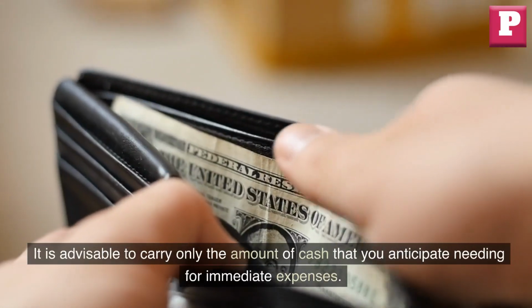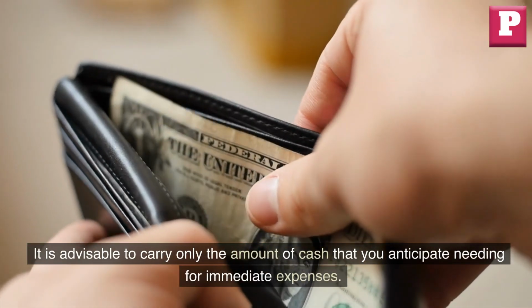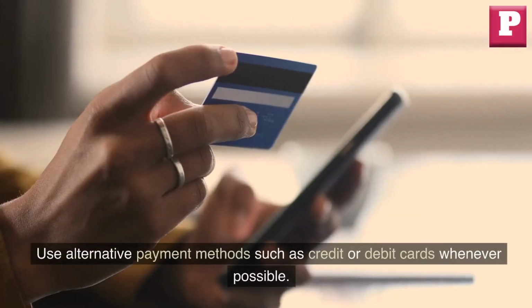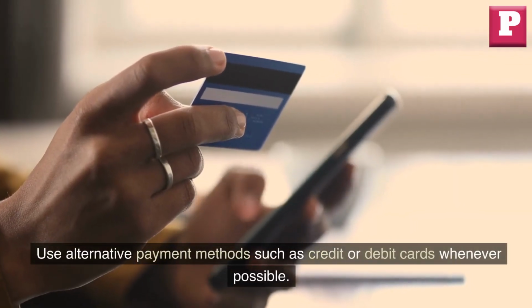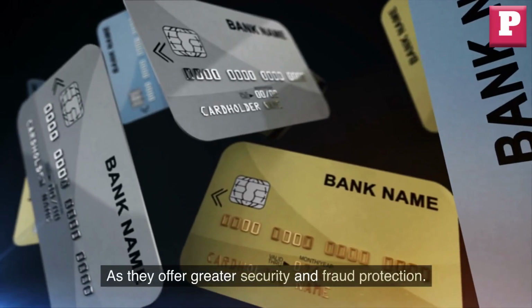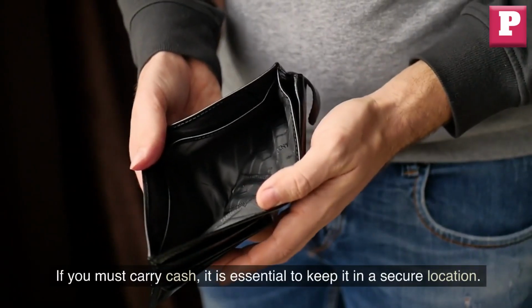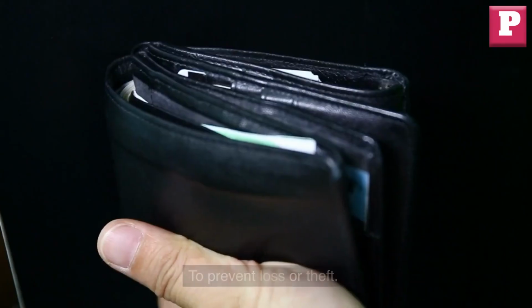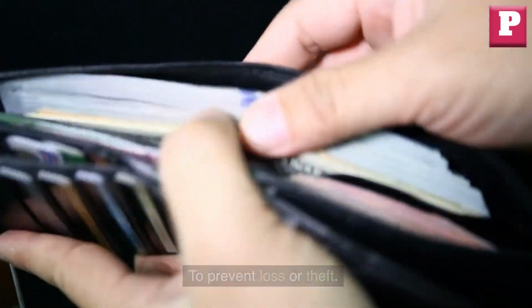It is advisable to carry only the amount of cash that you anticipate needing for immediate expenses. Use alternative payment methods such as credit or debit cards whenever possible, as they offer greater security and fraud protection. If you must carry cash, it is essential to keep it in a secure location to prevent loss or theft.